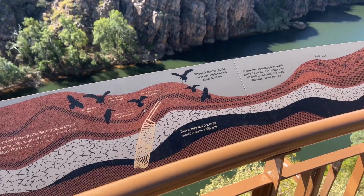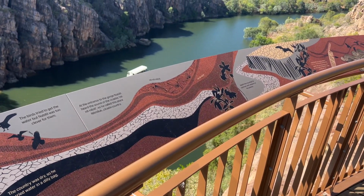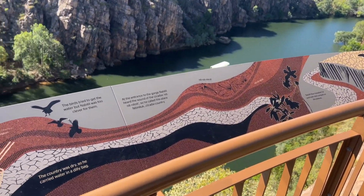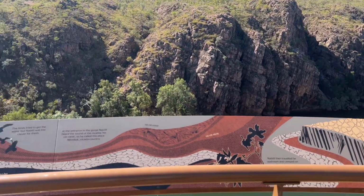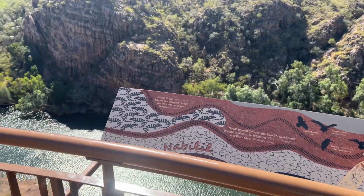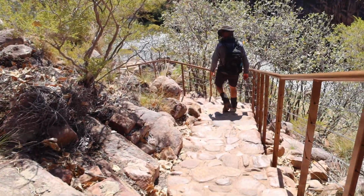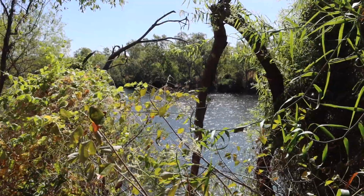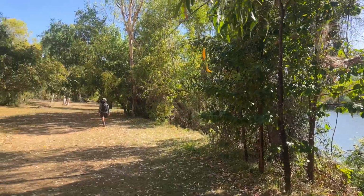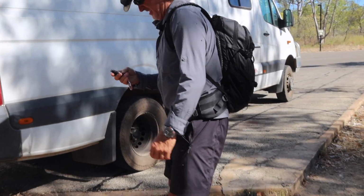At the Burrawai lookout, there is an info board telling the Dreamtime creation story of the Nitmiluk Katherine Gorge. We love the creation stories. It's so cool that they put these things up to explain them. And now we go down the steps, many steps. We've come down the stairs and now we're walking along this rather sandy path right along the river. And just like that, we're back at the van.